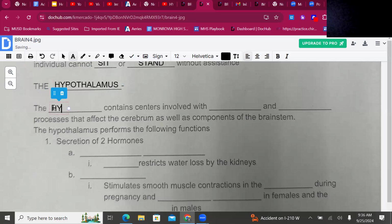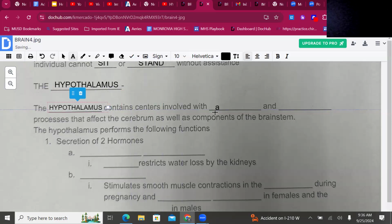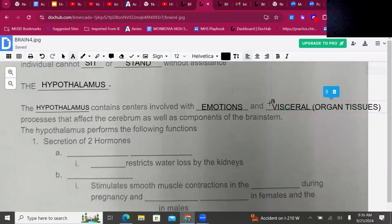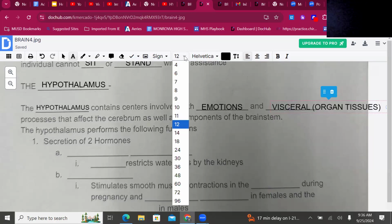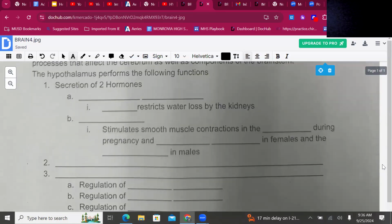The hypothalamus contains centers involved with emotions and visceral, and again, visceral refers to organ tissue, processes that affect the cerebrum as well as components of the brainstem. They secrete two hormones.